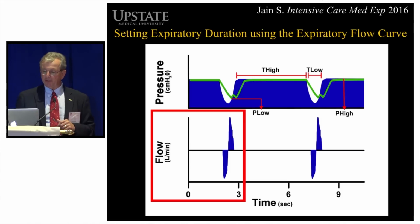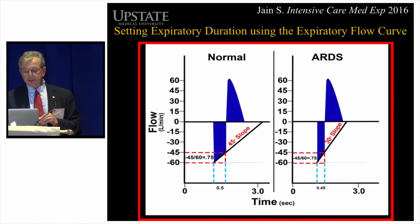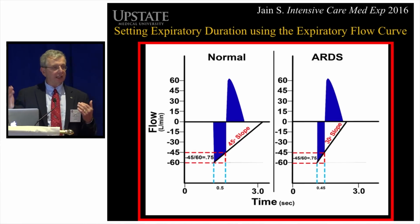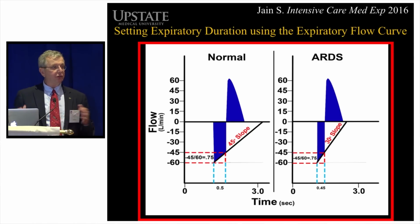So let me get back. What we're going to do is, here's your pressure and your flow curve on your screen. We're actually going to use the flow curve right on the ventilator screen as physiologic information from the lung for us to set our ventilator. So here we have a normal and an ARDS lung. And what we're using from a physiologic perspective is the slope of the expiratory flow curve to generate our time duration.